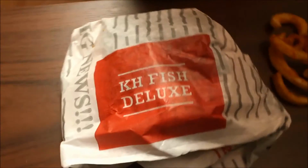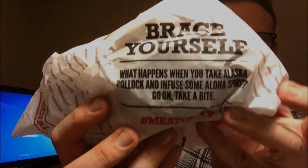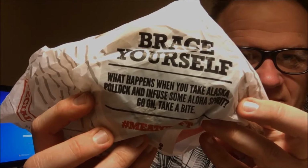The King's Hawaiian Fish Deluxe says big news. On the King's Hawaiian Fish Deluxe, we've got tartar sauce, shredded lettuce, tomatoes, cheddar cheese, crispy fish fillet, and a King's Hawaiian bun. And we'll go ahead and unwrap here. Looks like they got all sorts of little graphics on here. It says, brace yourself. What happens when you take Alaska pollock and infuse some aloha? Sail away with ocean meat.